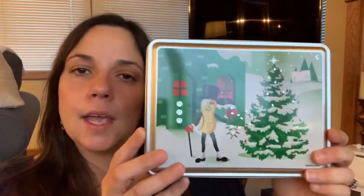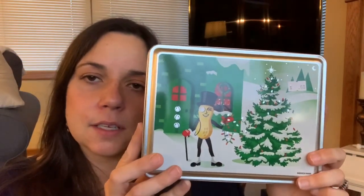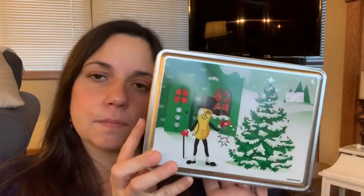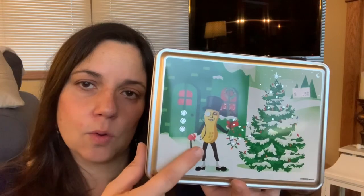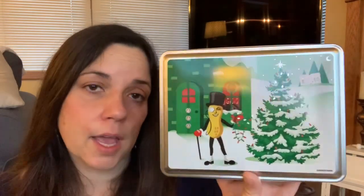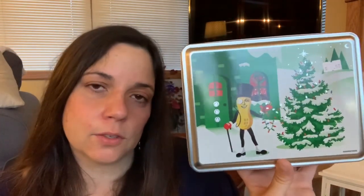Okay, and then I got this Mr. Peanuts tin. And I'm going to sell this. These are collectible. There was a whole series that was put out with Mr. Peanuts. He's the Nabisco symbol guy. I have some Nabisco stuff around my house because my dad worked there when I was a kid. So I got that, and that was only 50 cents.